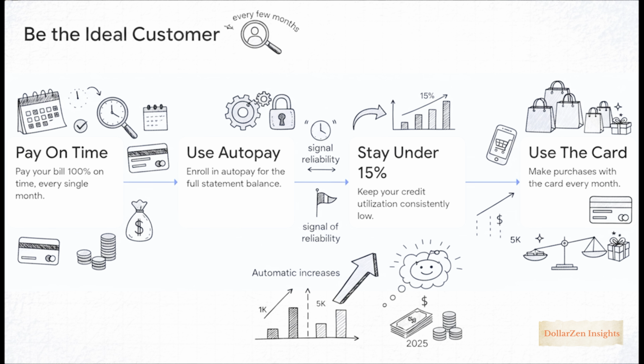To get noticed, you need to look like their ideal customer. That means pay your bill on time every single time. Turn on autopay, but for the full statement balance. That's a huge trust signal. Keep your utilization low, use the card for a few small purchases each month so it's active, and make sure you're enrolled in their rewards program. There's a whole trend on Reddit in 2025 where thousands of people are sharing stories of getting automatic increases of $1,000 to $5,000 just by doing these simple things.